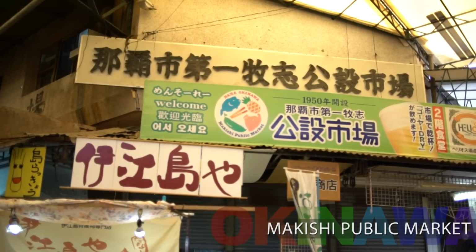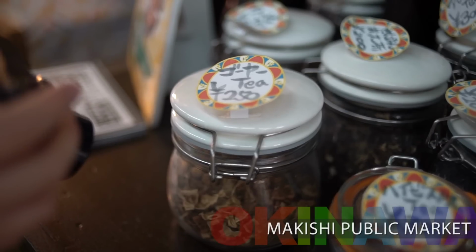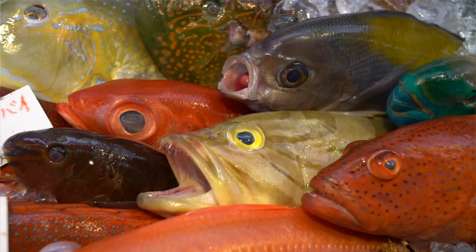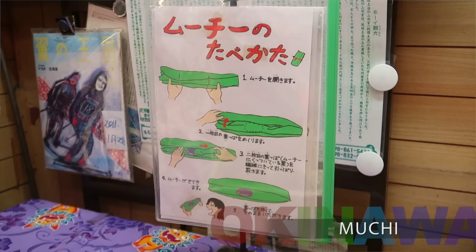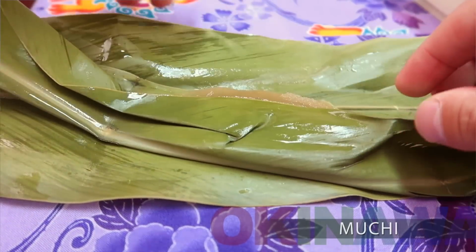We started off today by going to Makishi Market. It's a big market in Okinawa that has everything. It has local specialties, it has meat, fresh fish, a ton of tropical fish, sweets, pastries, and one of the things we tried is called mochi. It's like mochi in the rest of Japan, except it's got a different texture. It's more soft and chewy.